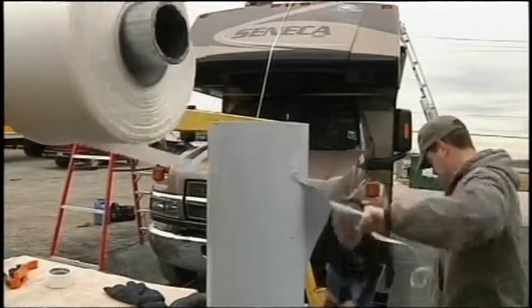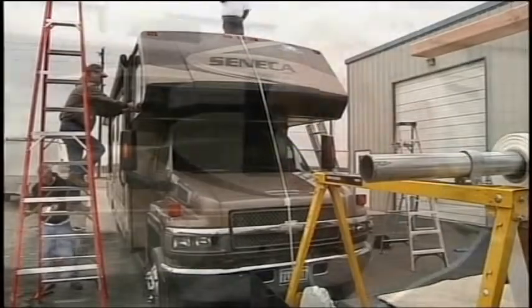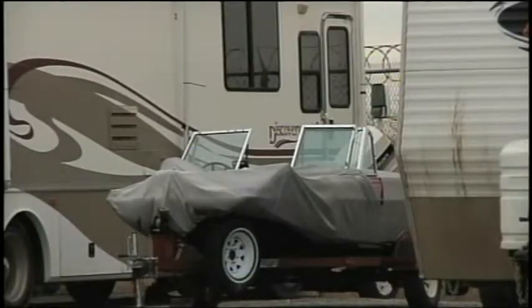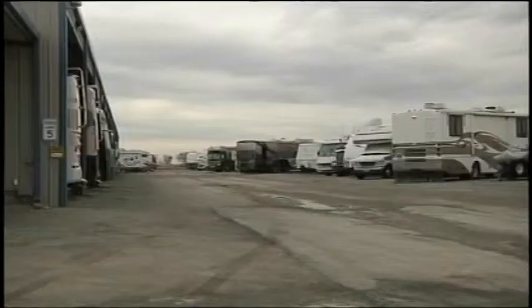For Scott Owens, winterizing his customers' RVs and boats is a key part of his business. Vehicles sit idle for months on end, and during that time, you get a lot of damage that happens from wind, sun, rain, hail. For years, he's seen people spend hundreds of dollars on ineffective tarps and covers. Those are notorious for tearing and ripping and not being much good. So when Fast Wrap told him they could shrink wrap anything on his lot, he was intrigued.